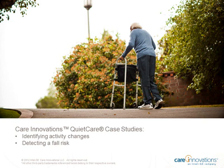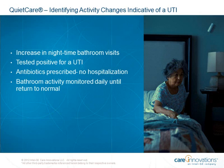Our first example demonstrates how technology identified a change in activities which indicated the onset of a disease. There was a significant increase in a resident's nighttime bathroom visits, and that generated an alert. A urine test was ordered and performed, and it was determined that the resident had a urinary tract infection. Because of the early detection, no hospitalization was needed, and the resident was placed on oral antibiotics. The ED monitored the resident's progress by checking her daily bathroom activity report, and he continued to do this until her bathroom visits returned to normal.